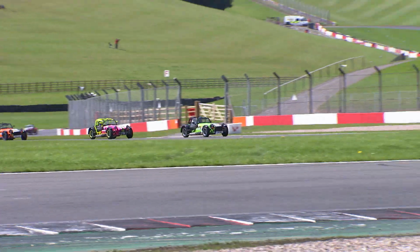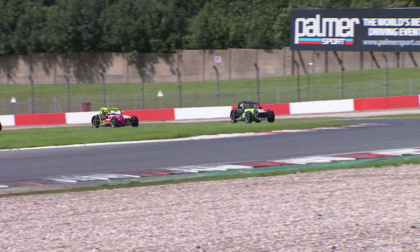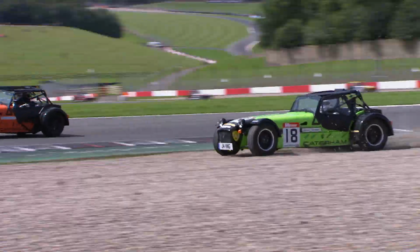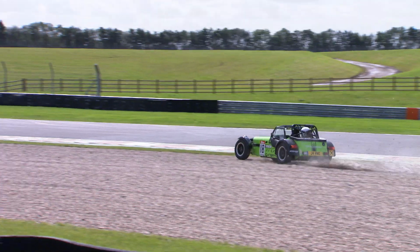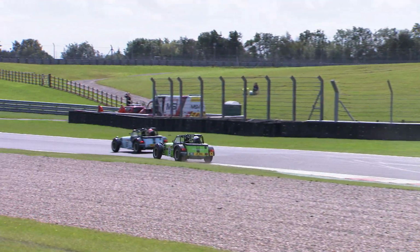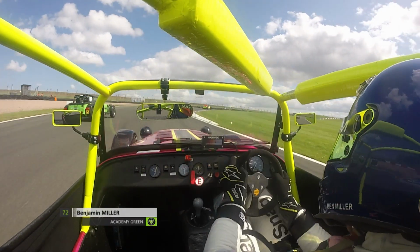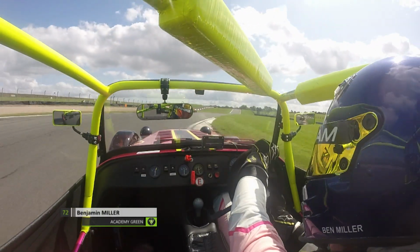Doesn't look, though, like Miller has any intention of doing that. He's attacking up the inside, and that maybe forces a mistake out of James Venning, who slides out wide into the gravel trap and will lose at least 2 positions, maybe more. Yep, he's going to lose, possibly dropping now to the top 5. Here's what happened: got on the dirty side of the road, too much speed, couldn't stop the car.